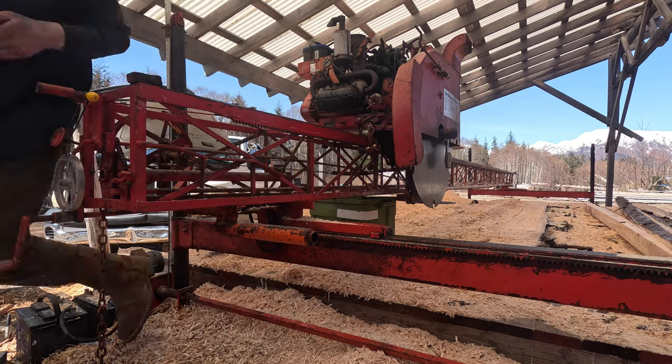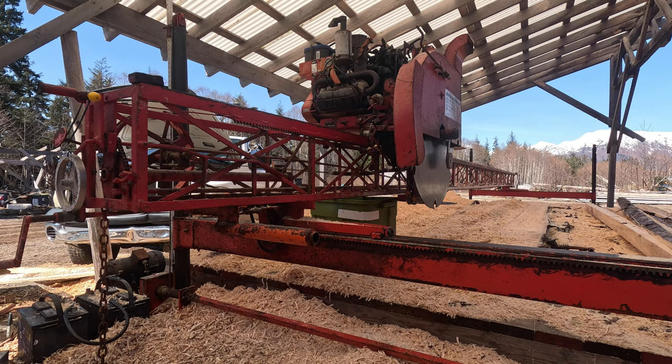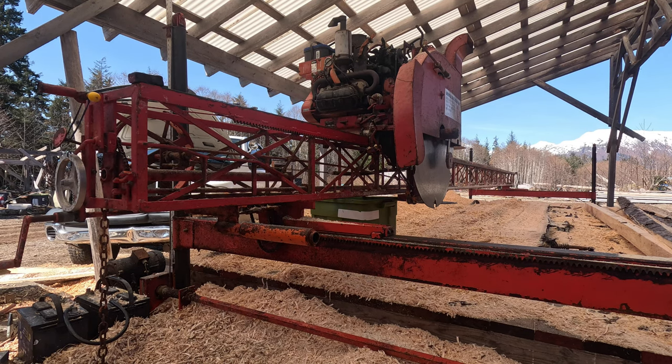Oh, shoot. Not the right socket again. I guess it is metric, even back in the day.